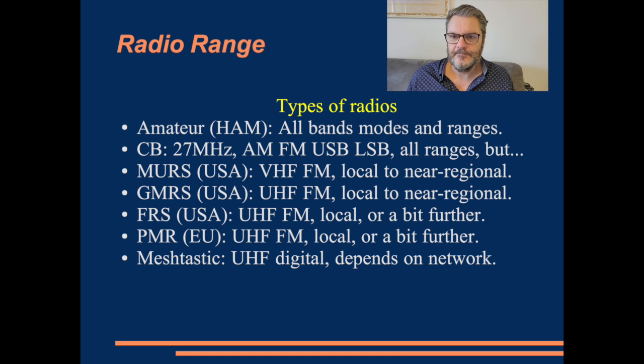Then we have CB. I started with CB, and I still love CB. I have a CB in my truck. It's a legal one. It doesn't go over the frequencies that you're supposed to use. And it doesn't have extra power or an amplifier, because that's, again, useless. It has a good antenna, though. Very long one. That's quarter wave on 27 megahertz.